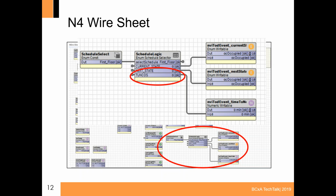They said, oh my goodness, we found a TUNCOS variable set to 0. I'm like, all right, what's a TUNCOS? I have no idea. Time until next change of state. Well, time until next change of state was set to 0, which means that the system was always expecting the state to change in 0 seconds, which means whatever the schedule was telling it to do, it was ignoring because it was about to change in 0 seconds. So they went in and changed the code.